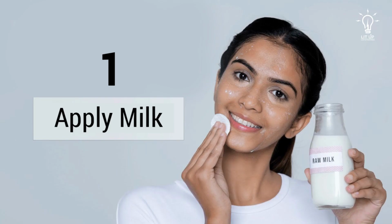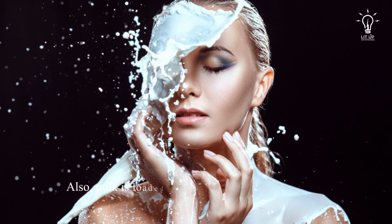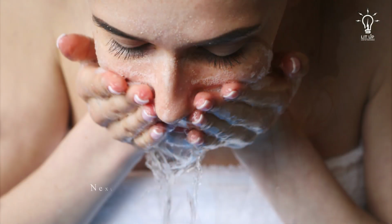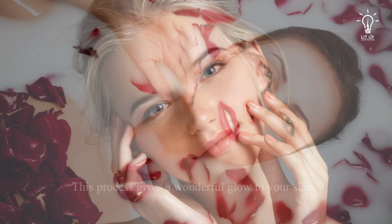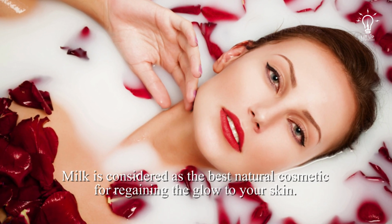Number 1. Apply milk. Milk is very helpful in cleansing your skin. Also, milk is loaded with skin nourishing properties. Apply milk all over the face before bedtime. Next morning, remove it with lukewarm water. This process gives a wonderful glow to your skin. Milk is considered the best natural cosmetic for regaining the lost glow to your skin.